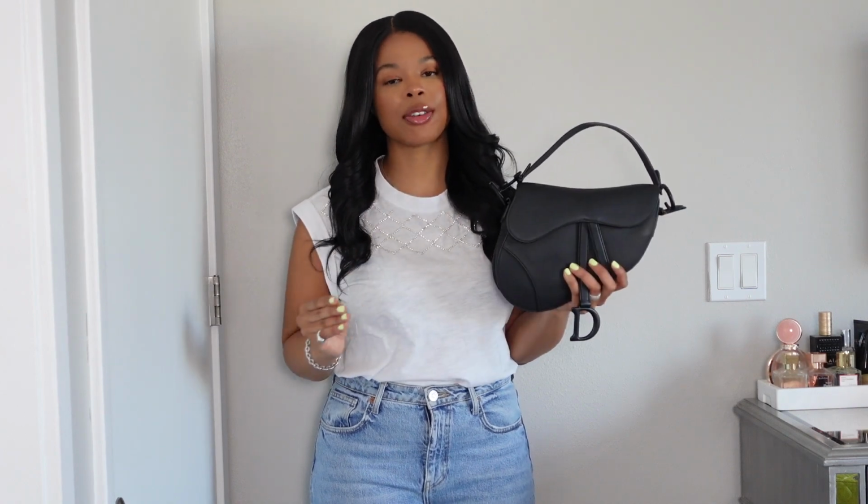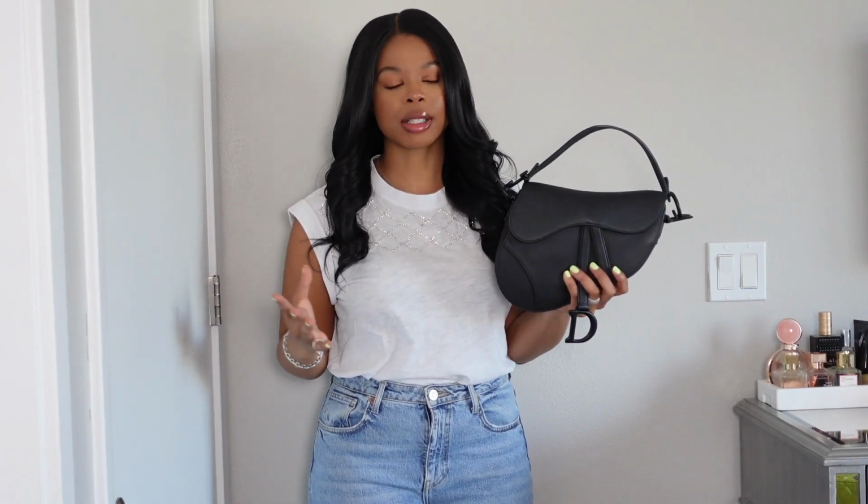It will not be. This is a very cute bag to have. It's a classic bag to have in your collection, but it's just not functional. It's definitely not practical, and that's just something you should know before you go in purchasing it.